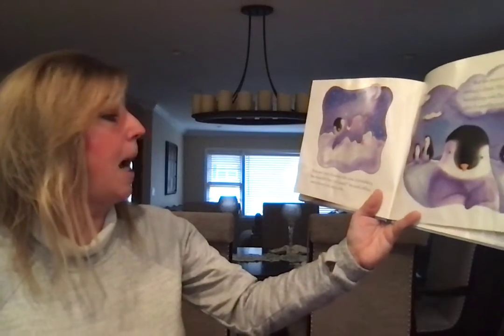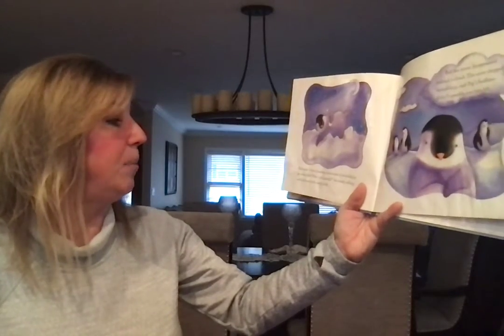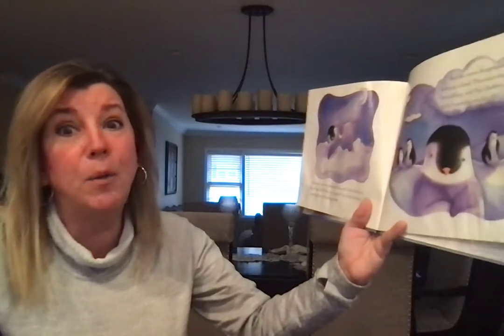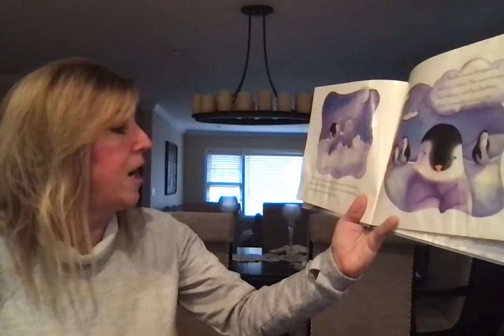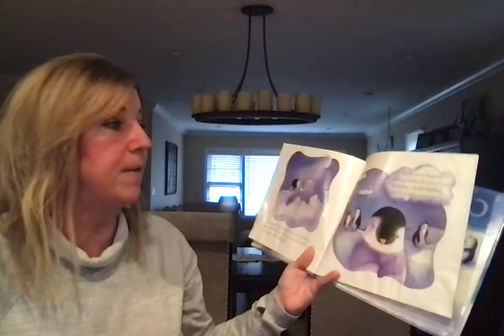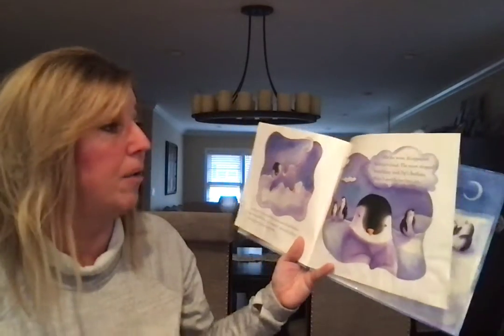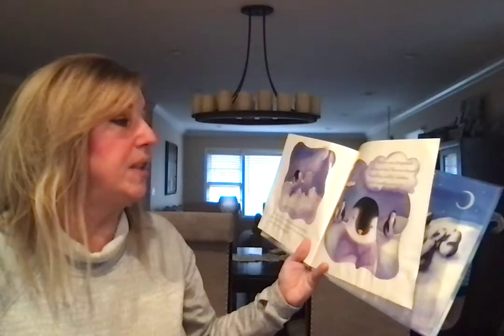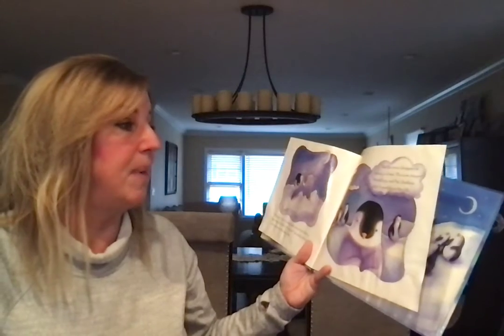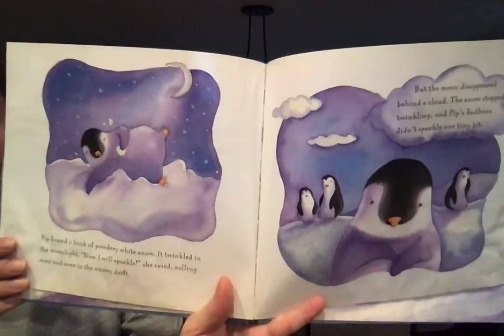Pip found a bank of powdery white snow. It twinkled in the moonlight. "Now I will sparkle," she cried, rolling over and over in the snowy drift. But the moon disappeared behind the cloud. The snow stopped twinkling, and Pip's feathers did not sparkle one tiny bit.